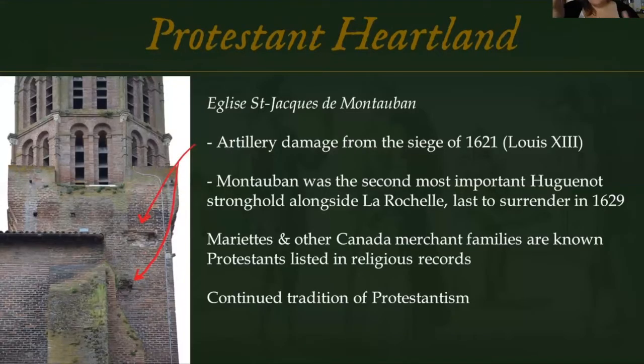Another interesting thing about Montauban and the people that lived there is that in a Catholic kingdom, they were heavily Protestant in this area. La Rochelle was also heavily Protestant. They were actually pitted against the Catholic government during the wars of religion in the 17th century. And there are still traces of this on the landscape in Montauban.